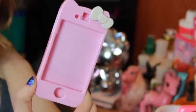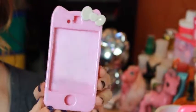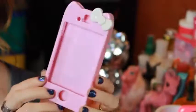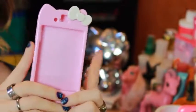And then we have this cute little Hello Kitty one. This was one of the first cases that I got for my iPhone. I got this on eBay for like $4 or $5 and it was shipped from China, but it is so cute and it was totally worth the wait for it to get here. But it's just the pink one. They have these in several different colors as well.